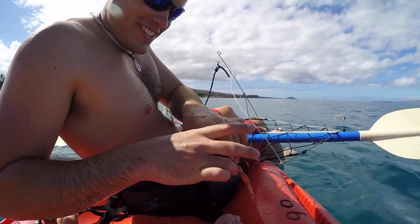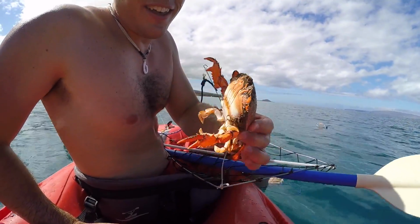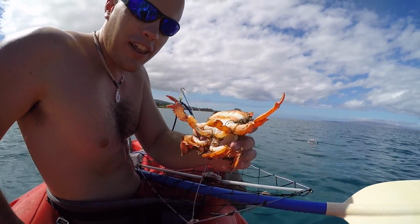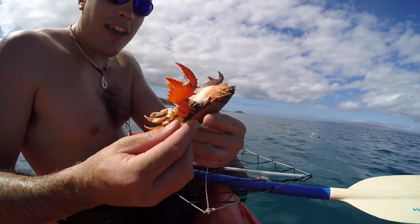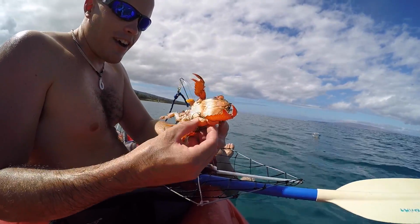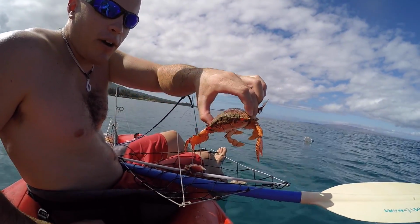There we go. Guys, look at this crazy crab. This is called a Kona crab. At least that's what they call them here in Hawaii. I think in other Asian countries they call them something different. And I was just bemoaning the fact that I've not caught one of these in years out here. And so anyway, we're gonna take this.